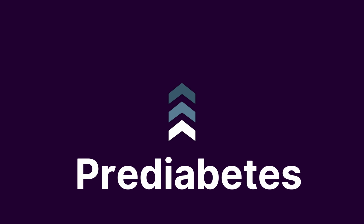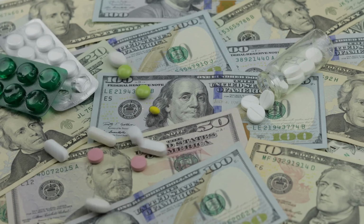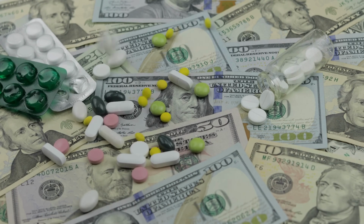If you're depending on drugs to treat your type 2 diabetes, that's exactly what's going to happen. Pre-diabetes will turn into full-blown type 2 diabetes. You'll need more drugs each year as your blood sugar keeps going higher and higher. And the drugs will become more and more expensive as you scale up to the newer drugs when the old ones stop working. That's great news for the drug companies, but not so good for you.